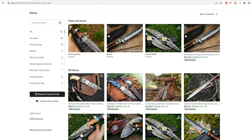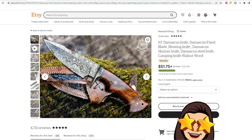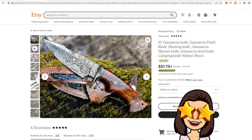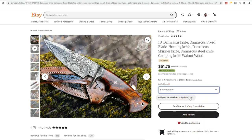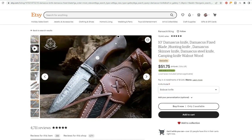So let's take a look at one of their best-selling listings here. This is a 10-inch Damascus knife. Damascus? I'm not quite sure how you say that, but this is a really cool knife. This is one of their best-selling listings. And if we take a look at these photos here, we can see they are very heavily watermarked photos. We're going to talk about why that is in just a minute. Before that, I want to look at this video.